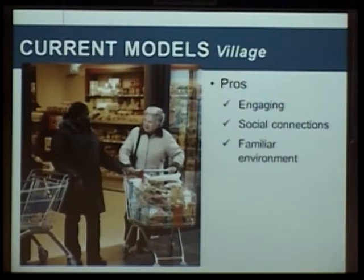Again, this social connectivity of this plan is incredible. I mean, the ability for those different neighborhoods to interconnect both within themselves and then also at these common spaces. And again, it's a familiar environment because you're going to the grocery store, you're going to the post office like you might have in your past.